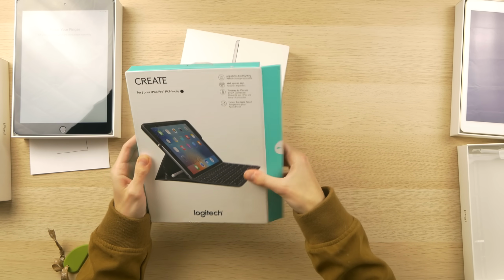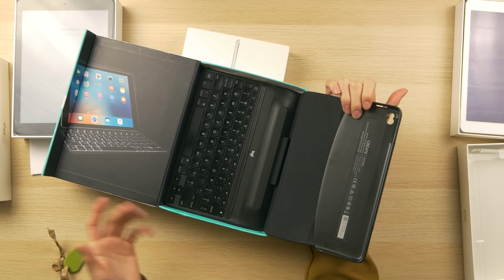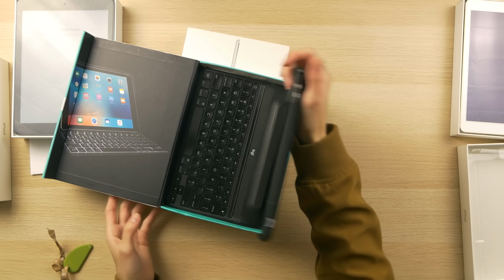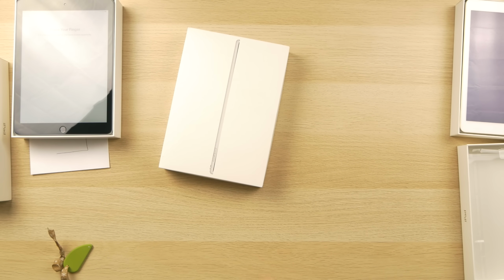Let me open up this keyboard case box here. Happy that he included the original box and everything, and here we have this case. I'll probably test it. I'll find some way to incorporate this into a video. But let's put this off to the side here. Let's get to the main event, which is this iPad.